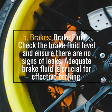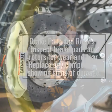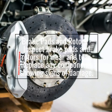B. Brakes. Brake fluid. Check the brake fluid level and ensure there are no signs of leaks. Adequate brake fluid is crucial for effective braking. Brake pads and rotors. Inspect brake pads and rotors for wear and tear. Replace any components showing signs of damage.